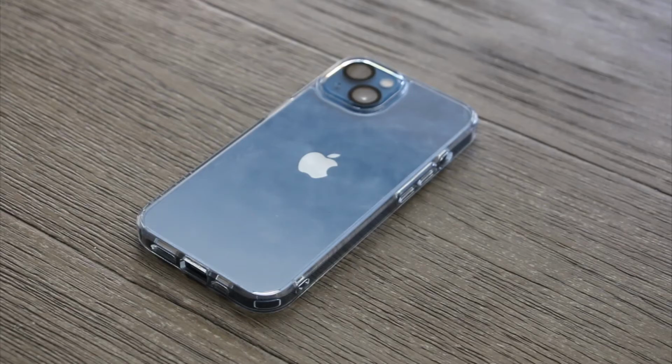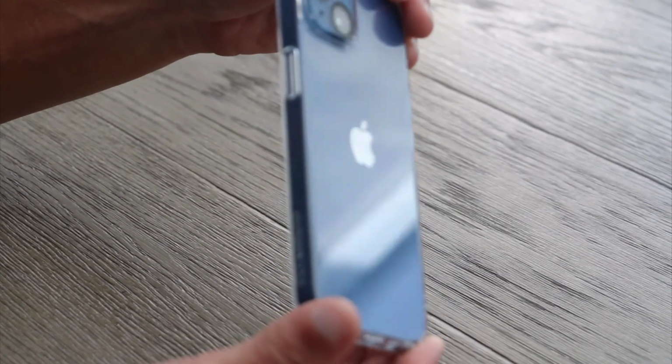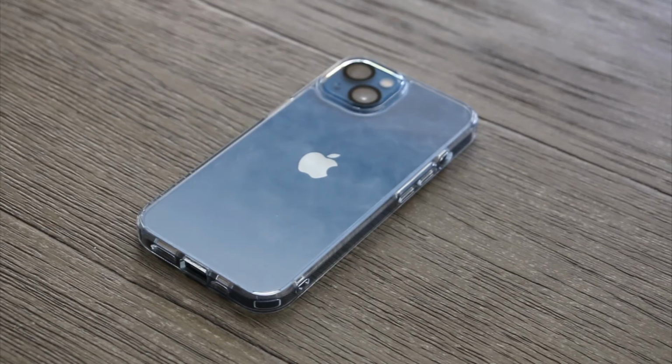So clearly I have the blue, which is kind of a darker blue color. And I put a clear case on it, because the color looks so nice, so why not use it? The other nice thing is the case that I ended up getting actually has a camera protection as well. Some people don't like them. They say it blurs your pictures, whatever. I never found that. It seems to work perfect for me, and it protects the 2 lenses that are there for the camera. So I'm going to use it.